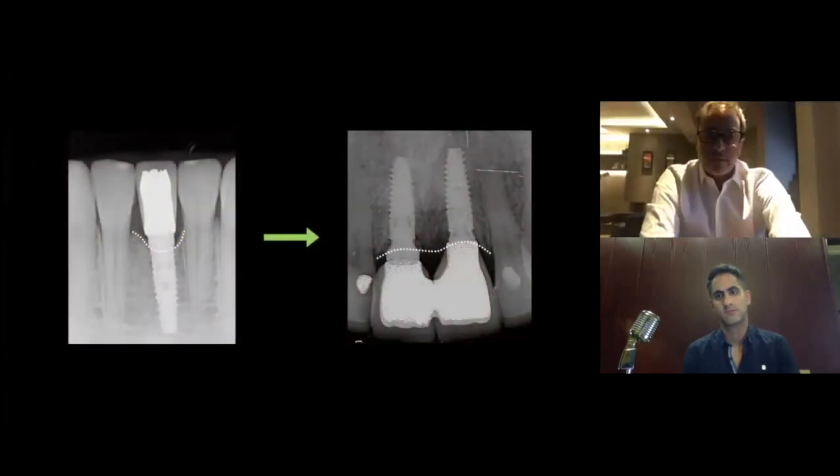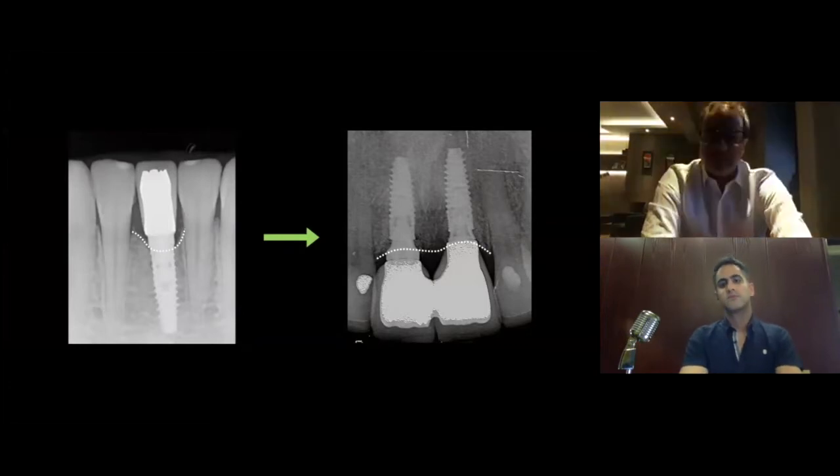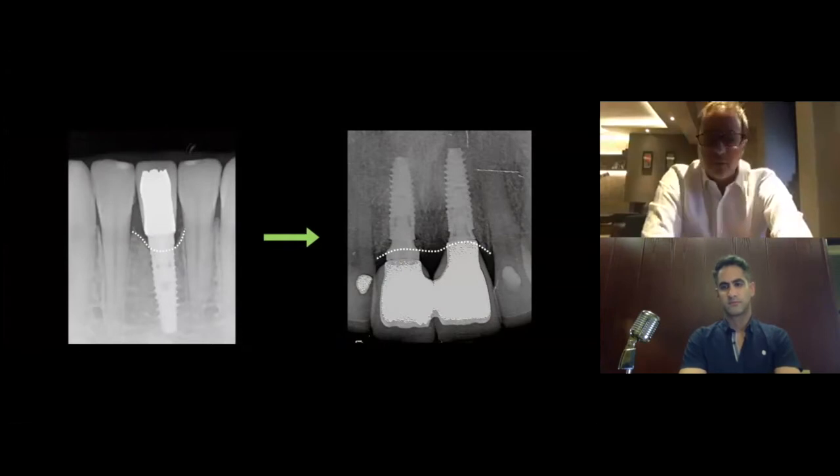So basically, going from left to right, you can see how we started with flat-to-flat connections, knowing that the bone after the first year will be reduced about 1 millimeter, going to the first thread.